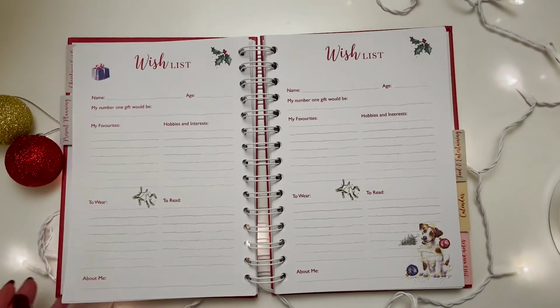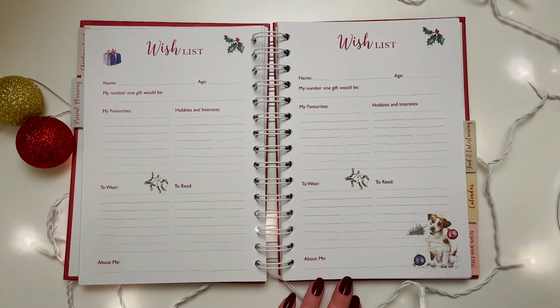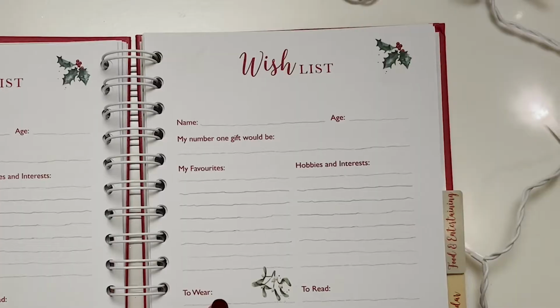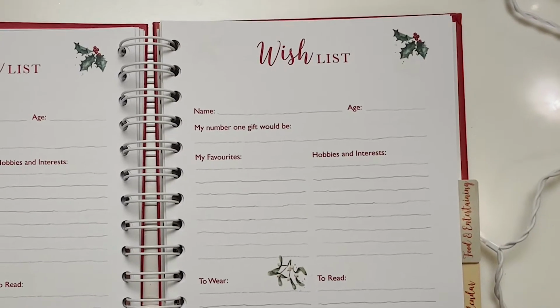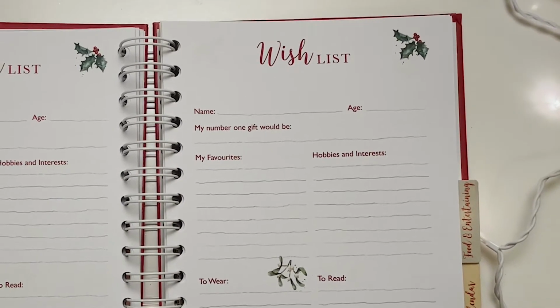And then you get a really useful section, which is the wish list. So you can basically create profiles of the people you want to send gifts to. So you have the name, the date, and my number 1 gift would be, you get their favorites, hobbies and interests, what would they like to wear, to read, and a little bit about themselves. So this reminds me a bit of the oracles that we used to do in school, honestly, where you'd give it to your friend, they would fill in their answers to the questions you'd have in. So I almost feel like you'd have to ask people, hey, what are your favorite items to receive for Christmas? And then you'd fill it in. So I feel like that's really sweet and useful.